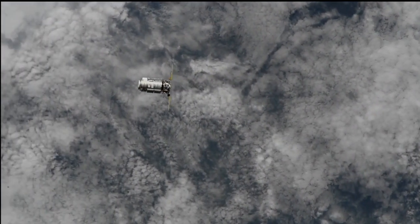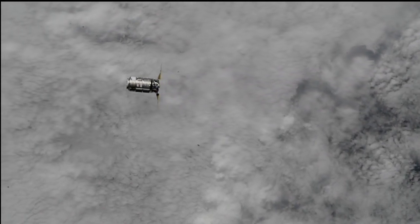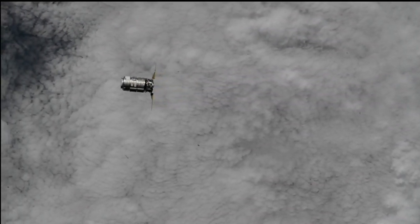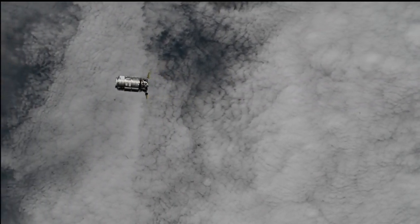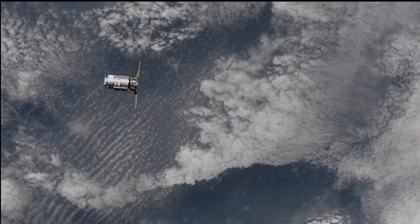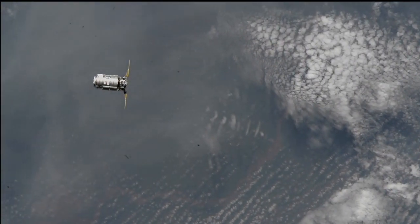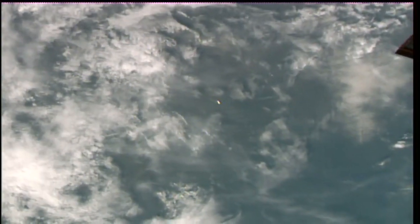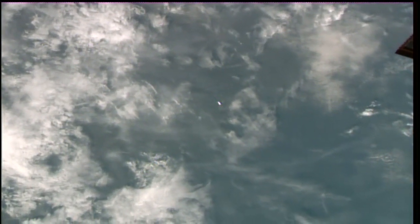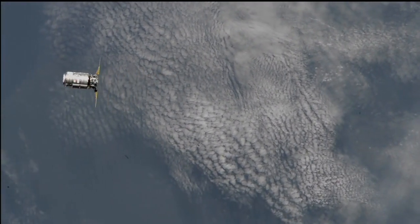In less than 2.5 minutes, the Cygnus cargo spacecraft is set to perform another burn. This is just to further fine-tune its position to the International Space Station and is the last major burn of today's operation. Cygnus is now closing in, 550 meters away from the International Space Station, and a burn is about to begin soon.